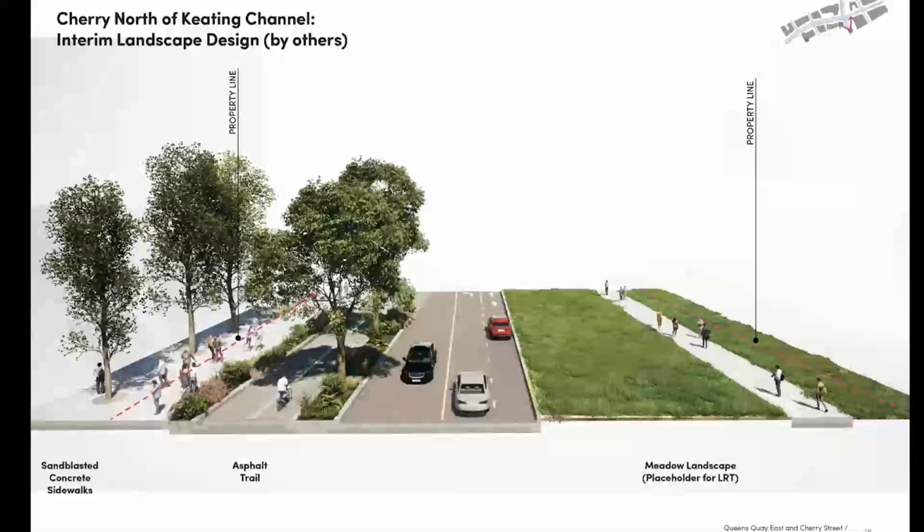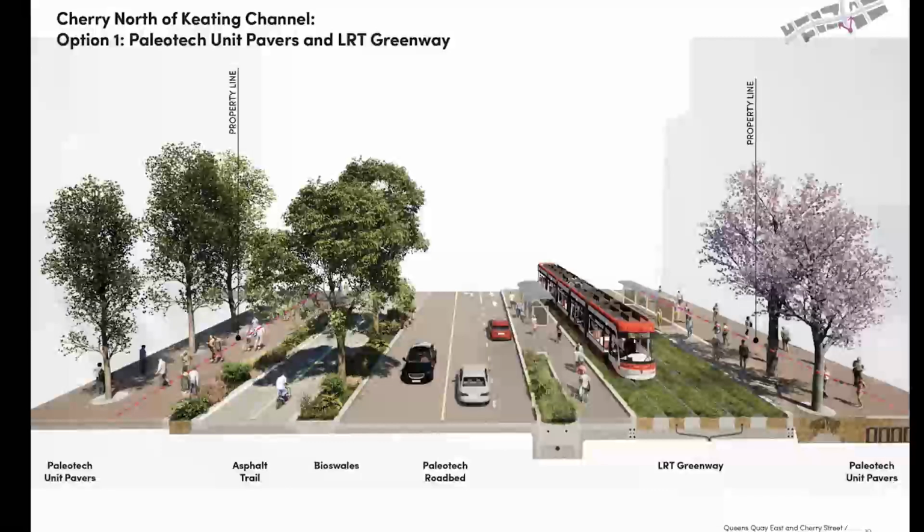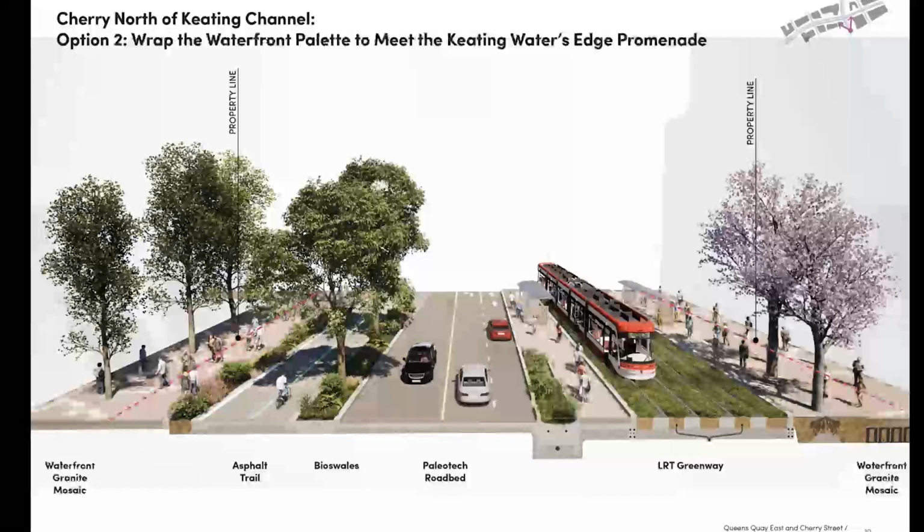So deploy the lower Cherry version with concrete sidewalks. It would have looked like this with the interim solution in the Meadowway. What we're now wondering about is these two models I'm using: either the Paleotech district paver on the sidewalks of Cherry and the green track, or this version where we wrap Queens Quay and lock it into the Water's Edge Promenade. Keen to get your thoughts.